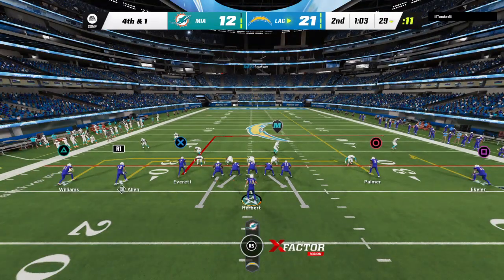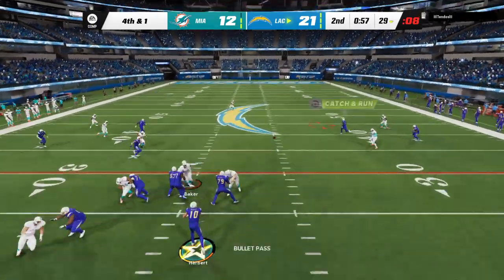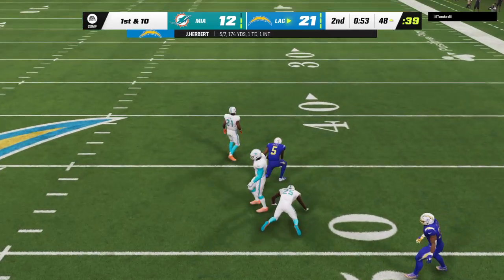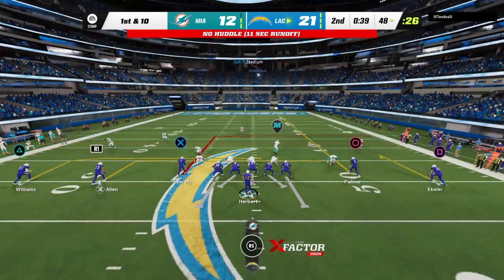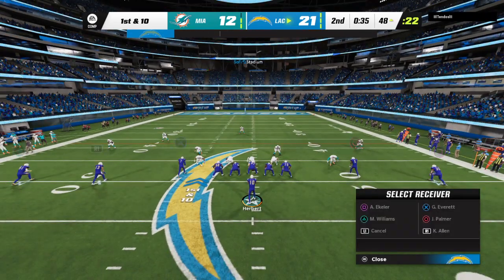Creeping up on a minute to play in this first half. They snap it to Herbert. Got an open man. It's Josh Palmer. And he is going to have the Chargers 1st down as they manage to convert. And that'll keep the drive alive.